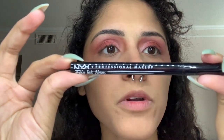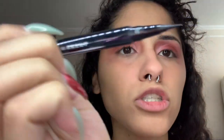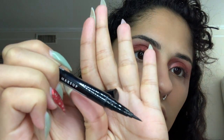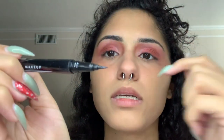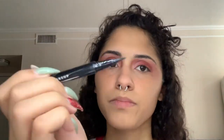Next, eyeliner. I've got the NYX Professional Makeup Epic Ink Liner. It's the brush tip one. I love it. As you can probably see, there's a little hair sticking out, because when you put it in wrong, then it's a mess.